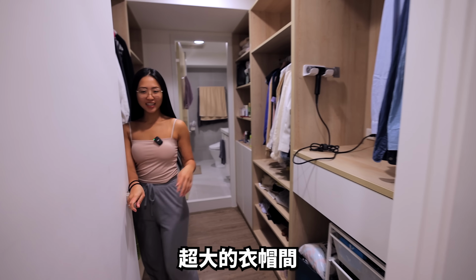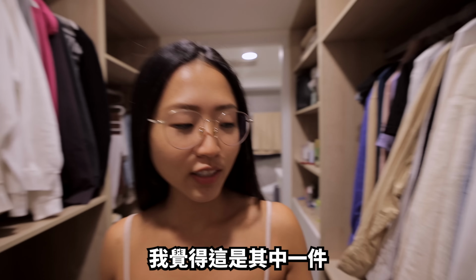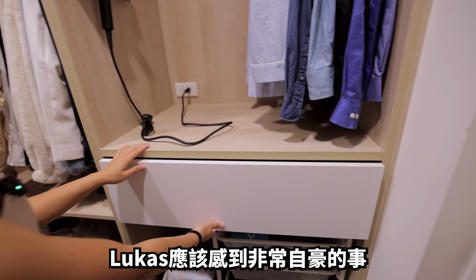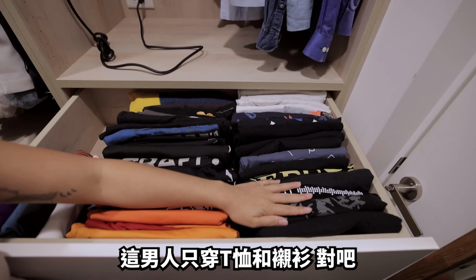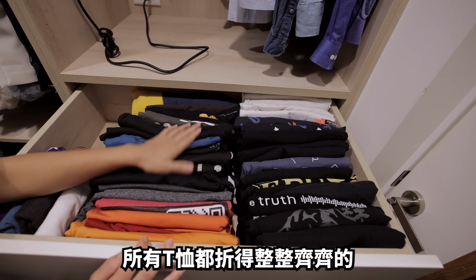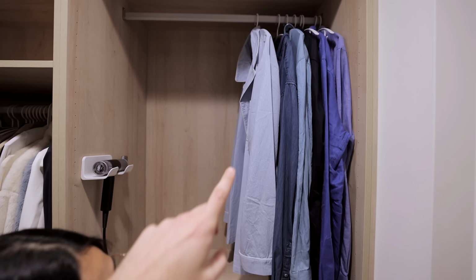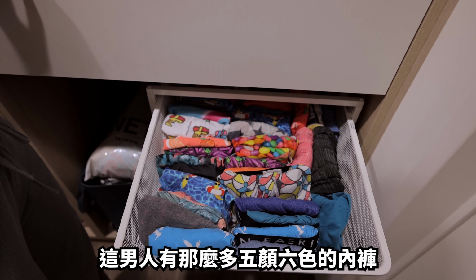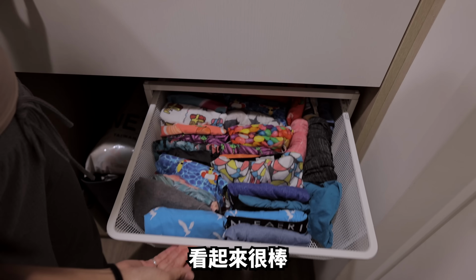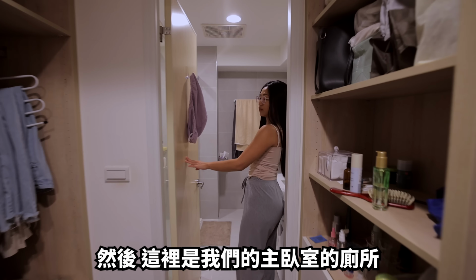A big closet! 超大的更衣室. So this is one thing I think Lukas should be really proud of. Woohoo! His t-shirts. I mean, this guy only wears t-shirts and shirts, right? So all the t-shirts are folded well. And here are all my shirts, 50 shades of blue. Don't know why this guy has so many colorful underwears, but it's well folded. Looks nice. 然后 this is our 主卧室的厕所，就基本的.